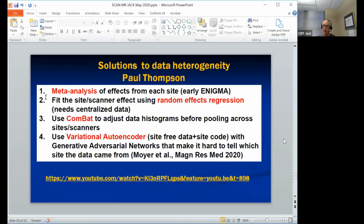However, a lot of work has been and is being done to try to wring out data heterogeneity in large data sets after the fact. And this is the last slide I have. This is a lecture or a brief review recently given to the ADNI MR core by Paul Thompson at USC. There are a variety of approaches that can be taken after data is acquired, including AI-based training of adversarial networks to try to wring out scanner-specific effects or site-specific effects.